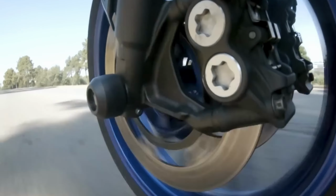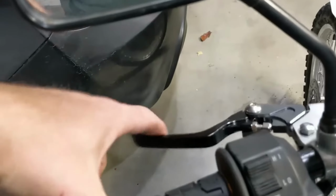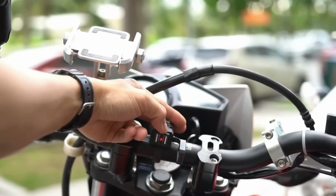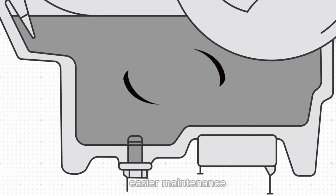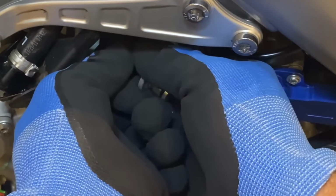The best mods aren't always loud, expensive, or flashy. Sometimes they're small, practical, and invisible to everyone but you, the rider who actually benefits from them every mile. These upgrades don't win shows, but they win rides. Less fatigue, fewer headaches, easier maintenance, and more peace of mind. That's the kind of custom work that matters.